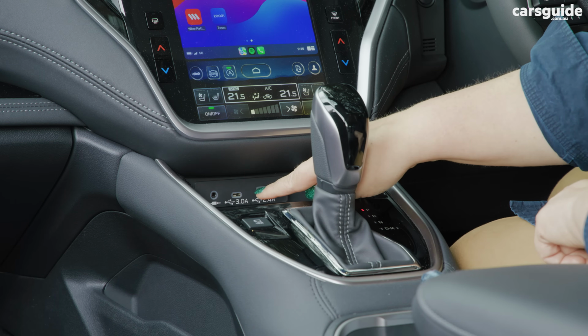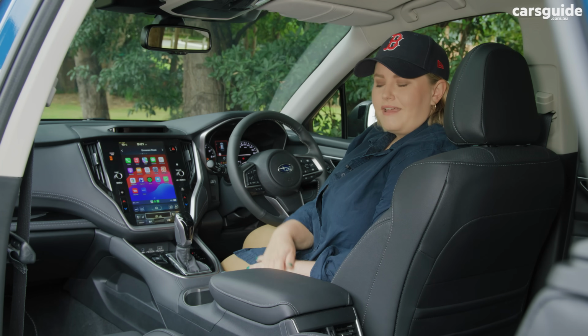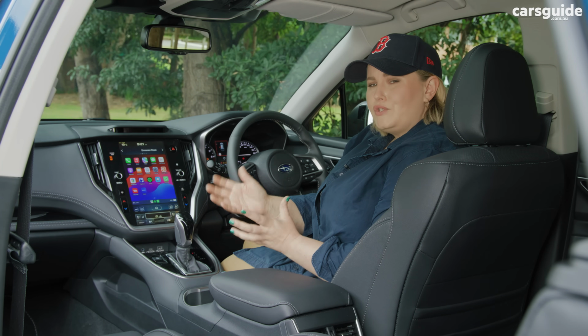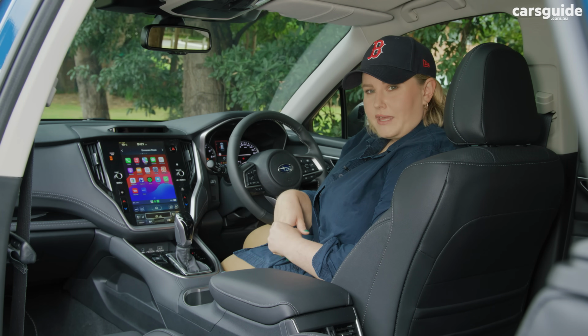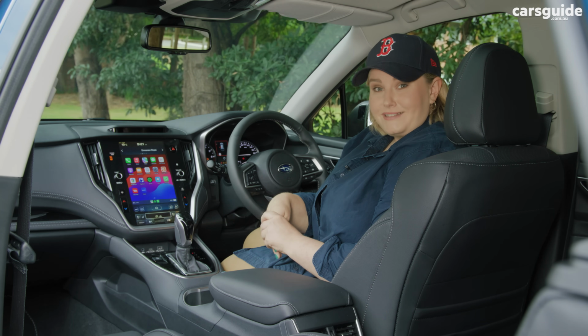Charging options are pretty good. You get a single USB A and C port as well as a 12-volt socket. But surprisingly for this grade level, you do miss out on a wireless charging pad. And for some other old school touches, you get an auxiliary jack as well as a CD player in this model.